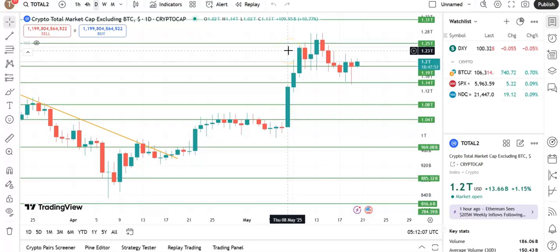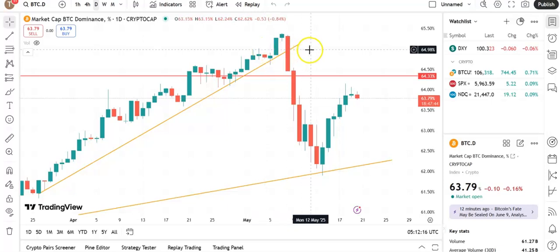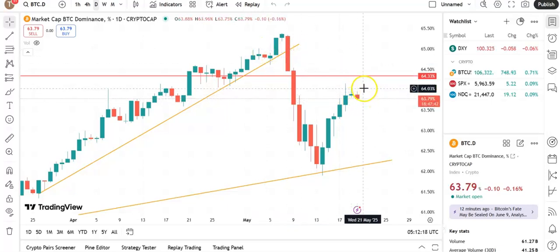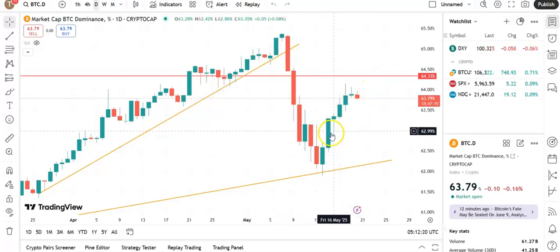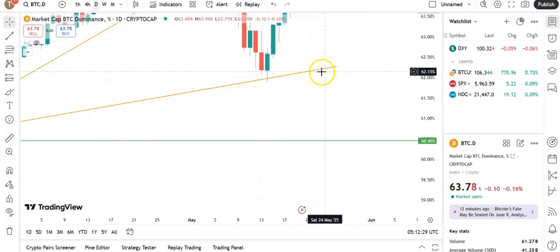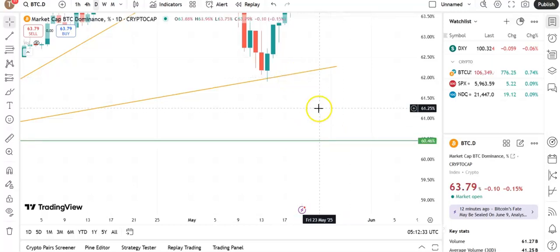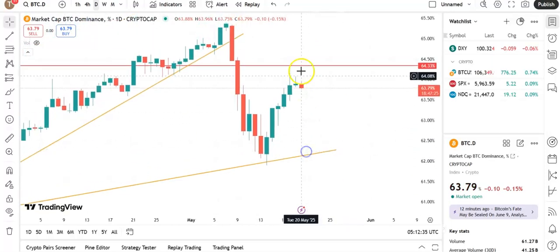Now, the total market cap, guys, is finally at 1.2 trillion again. So we are back above this 1.19 trillion resistance. The dominance, guys, is getting a little bit of a red candle today. So we just had, what, 6 days green. It got a mega bounce off this 2.5-year trend line. And yeah, in my opinion, we need to break below this 2.5-year trend line and break below 60.46, and then I can start to celebrate, guys.